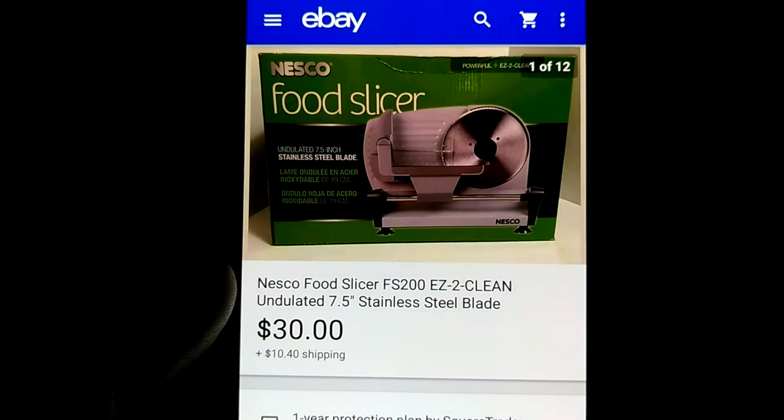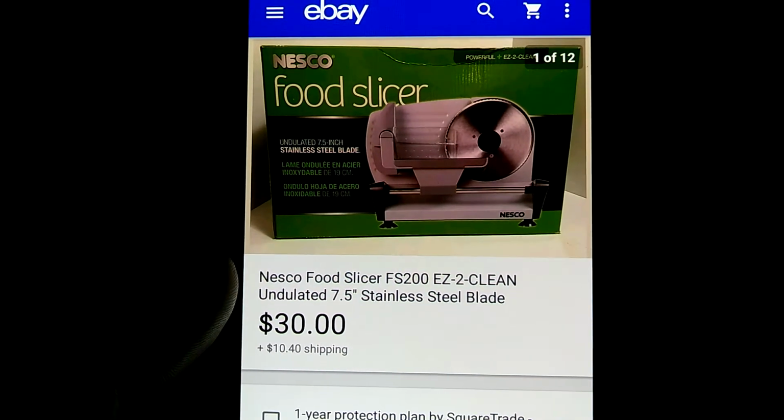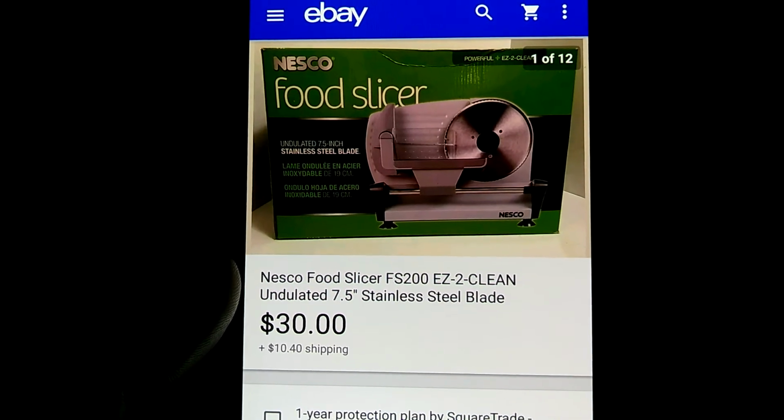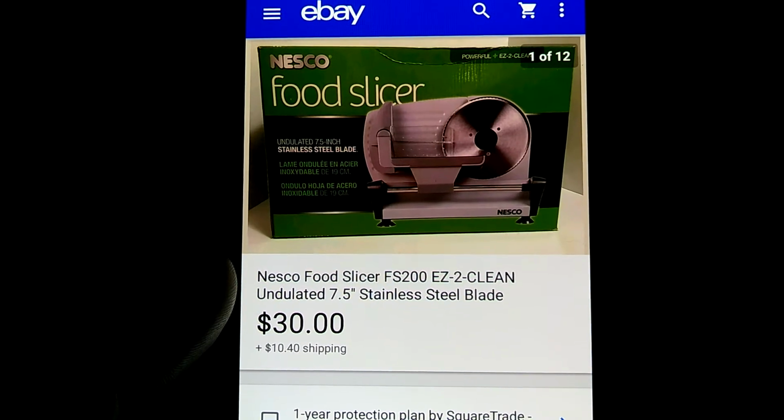Alright, this is a Nesco food slicer. I bought this at a yard sale for $15. I've had it on there for a long time. I had it at one time at $59.99. Been lowering the price until I finally took a best offer of $30 plus shipping.